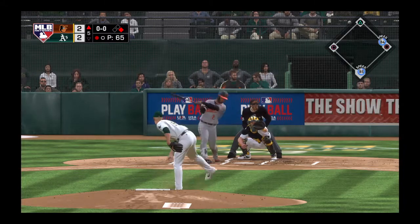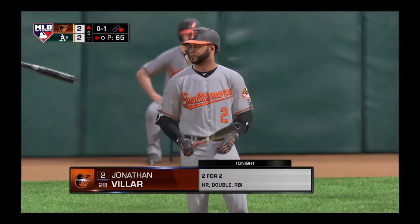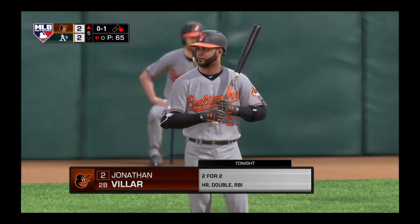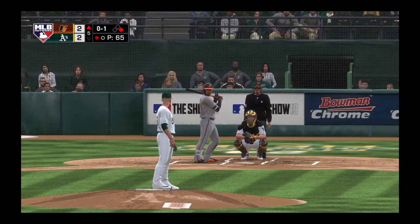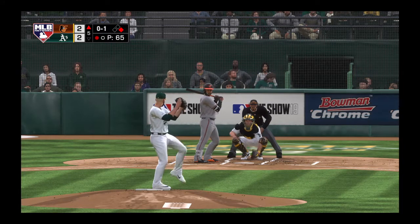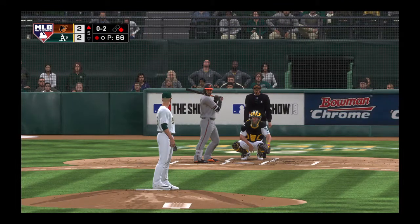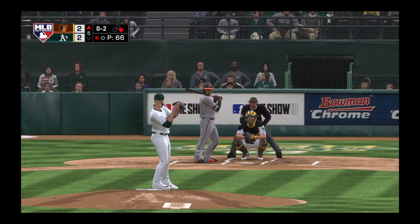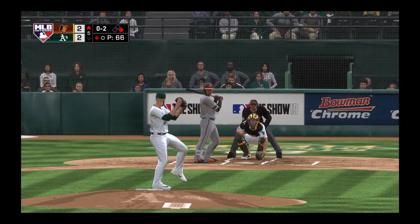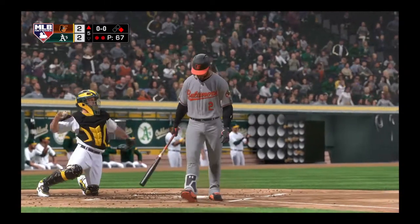Standing in now, Jonathan Villar. Now a swing, and he gets him to pop it up. But this will land untouched. 2 hits in 2 trips for him thus far. Grounded up the first baseline, but that'll get foul. It's 0-2 now. Hey, he looked like he was a little bit out in front on that breaking ball right there. If he was able to keep his hands back a little bit, he might have been able to do some damage with that pitch. Swing and a miss on the changeup, and there are 2 gone.